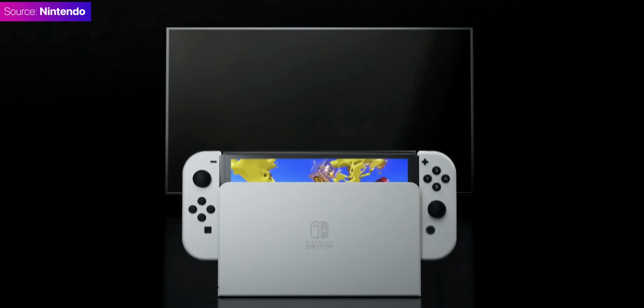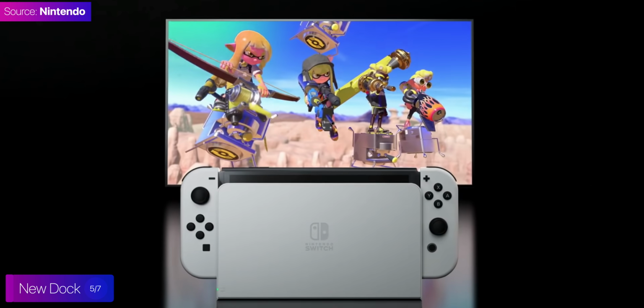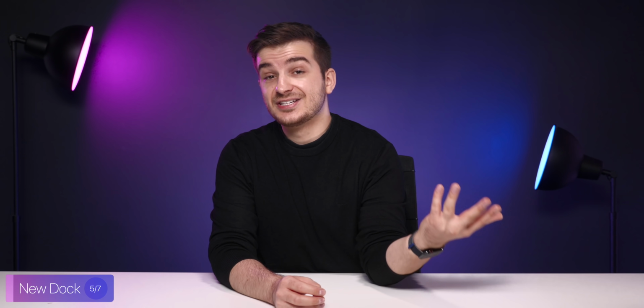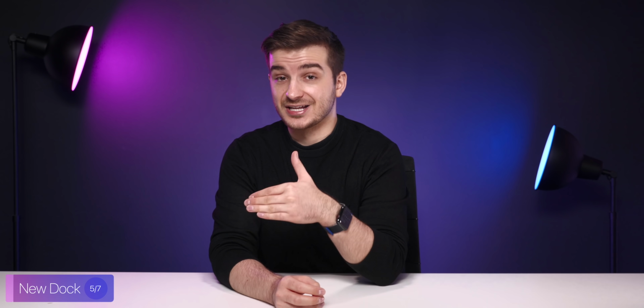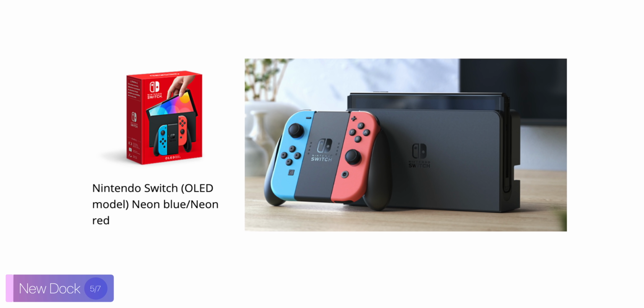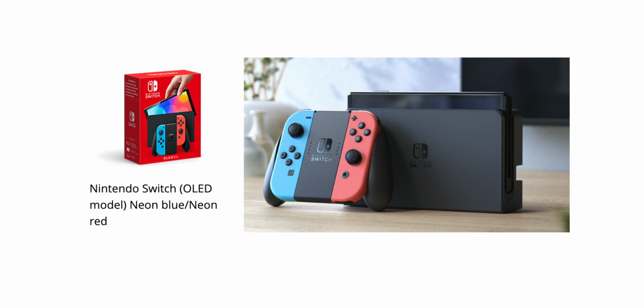Aside from this, we also get a brand new dock, which comes in white, and it gives you an Ethernet port, which again, I think that this should have been included with the Switch 1, as it was really the only gaming console that did not have the option for Ethernet at launch. Now, there's also a black variant of this dock, which pretty much looks identical to the current model.